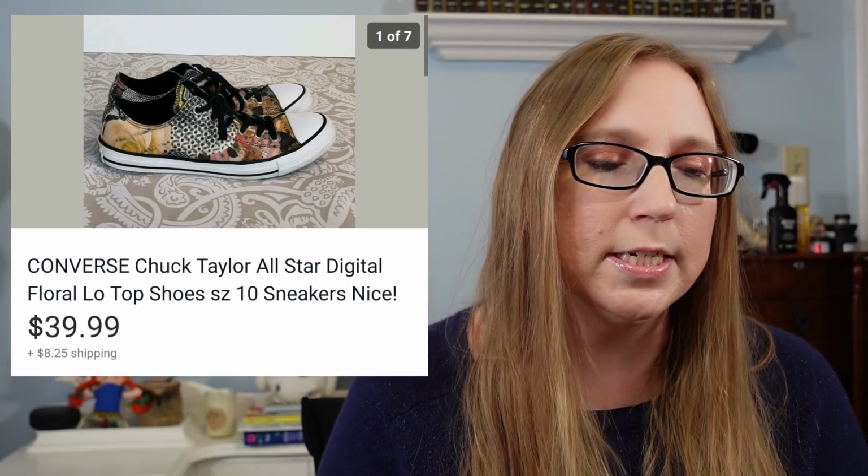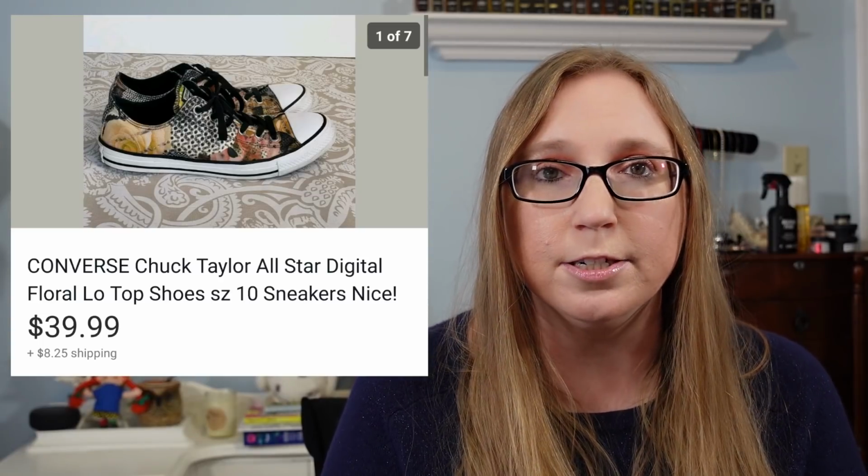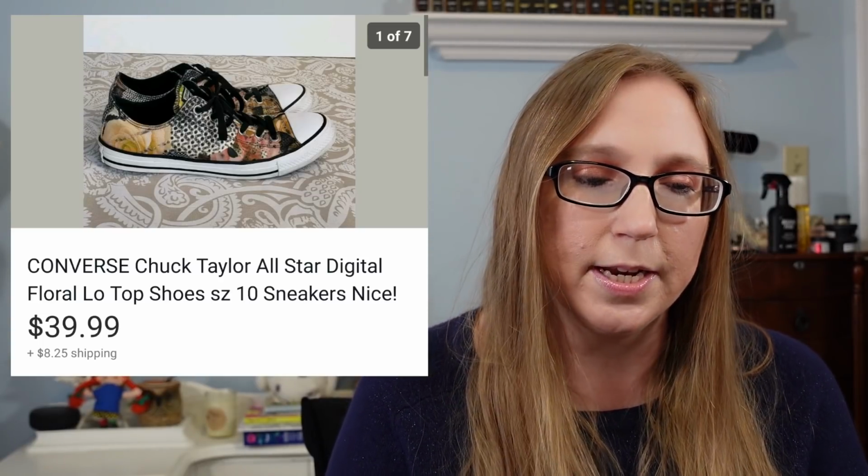Next was a pair of Converse shoes. These were in the digital floral print. These were really pretty. They sold for $39.99, and I got those at a yard sale for $1. I like picking up Converse. I think they don't all sell super quick, but they do tend to sell.